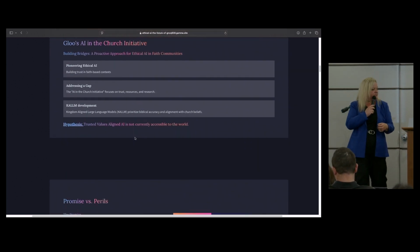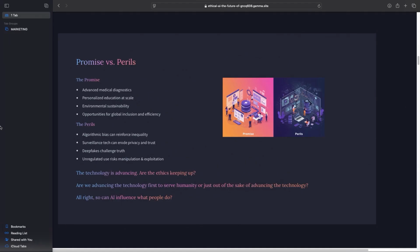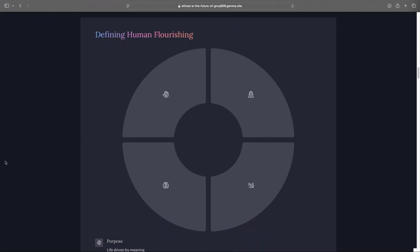Let's move on. We know that there's promise and peril. I think we've kind of talked about that. I only have like 4 more minutes, so I'm going to go a little bit faster. We all know this. That's something, as shepherding and a responsibility for ourselves, to know that we have both of them. Let's go on.